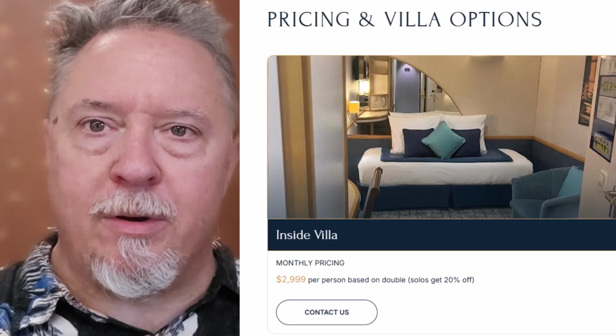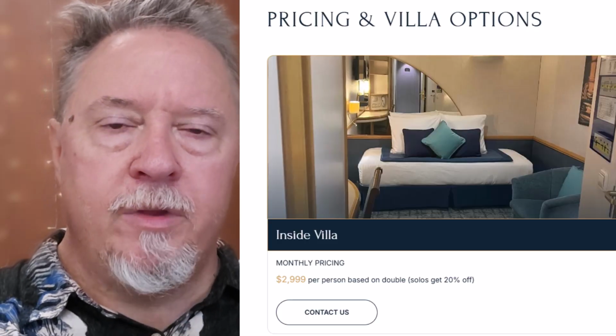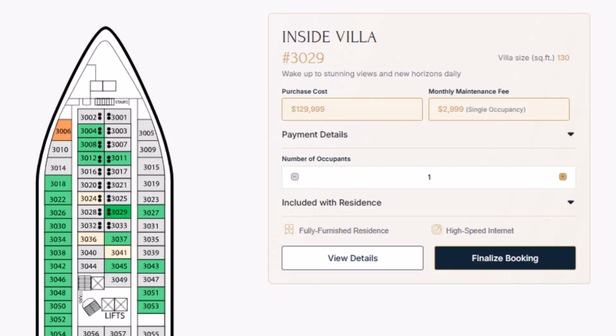That's where this will really start to get interesting, and when I pull that website up in a little bit, we'll look at that more. But just talking singles, you're spending $1,000 or more a month for the freedom of no contract, pop in, pop out. It's obviously more if you want a porthole. I'm only talking interior cabin. We're going to keep the math simple.